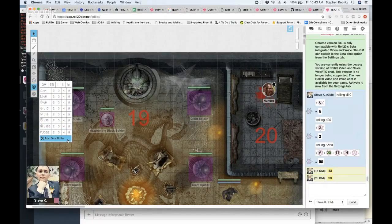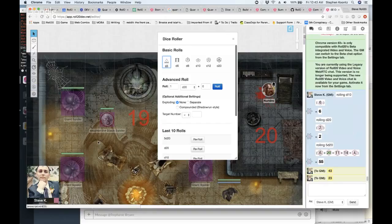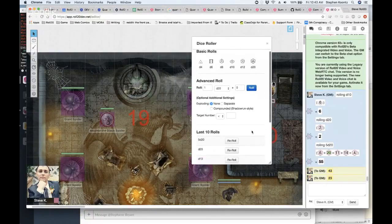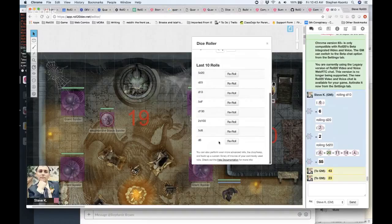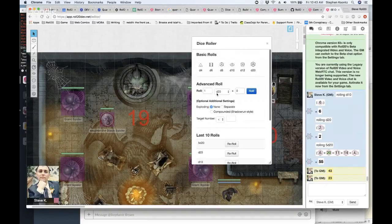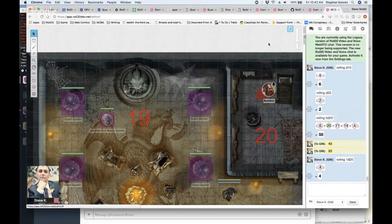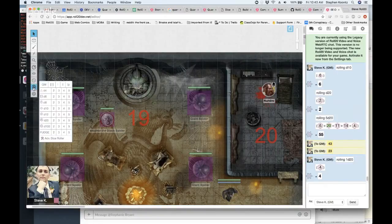And if you're wondering where the old dice roller pop-up went, it's right here at the bottom. We haven't gotten rid of it. If this is a more useful tool for you, you can have it up all the time. And if you want to find your previously made rolls, all the things that this used to do for you, it still exists. But we think that this more accurately represents what people need for quickly banging out a roll.